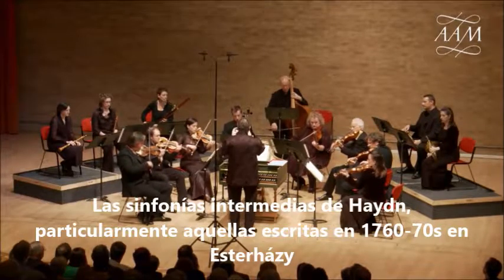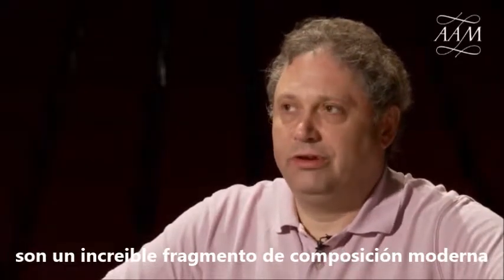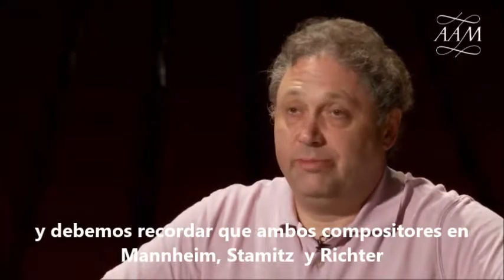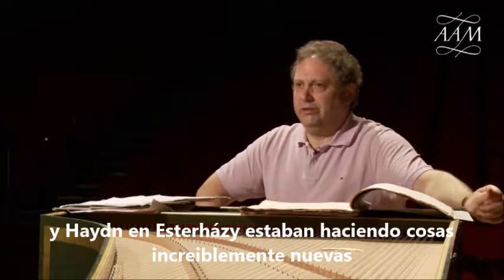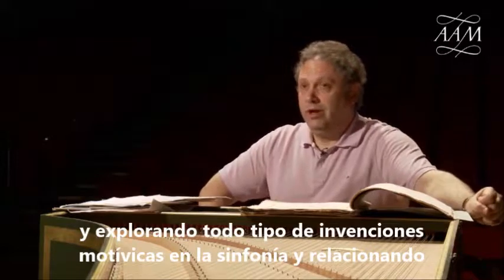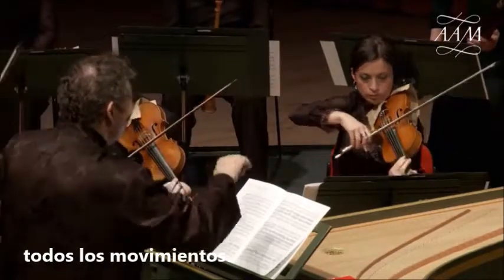Haydn's middle symphonies, particularly those he wrote in the 1760s and 1770s at Esterházy, are amazing bits of modern composition. And you must remember that both the composers at Mannheim, Stamitz and Richter, and Haydn at Esterházy were doing amazing new things with the orchestra and the symphony, the form, and exploring all sorts of motivic inventions within the symphony and relating all the movements together.